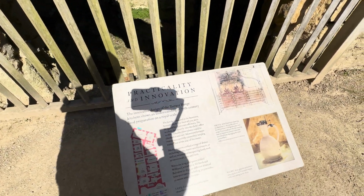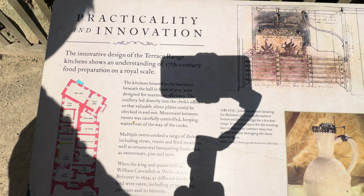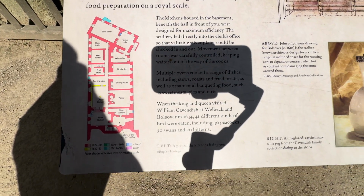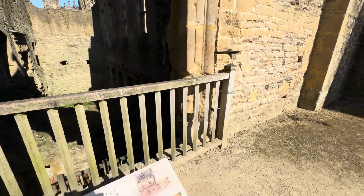Let's get out of my own way. See if you can read that. Sorry about my shadow of my phone there. Hopefully you can read that.